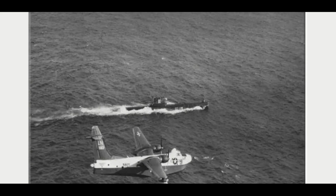The Navy played a major role during the Cuban Missile Crisis, enforcing a blockade to prevent Soviet weapons deliveries to Cuba. This 1962 photo shows a Navy seaplane and destroyer ship shadowing a Soviet submarine.